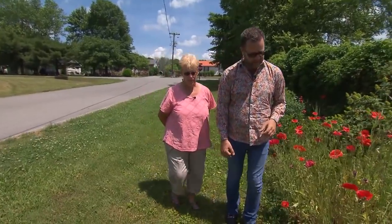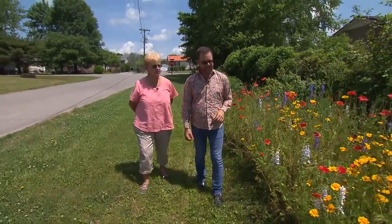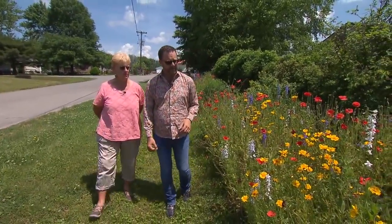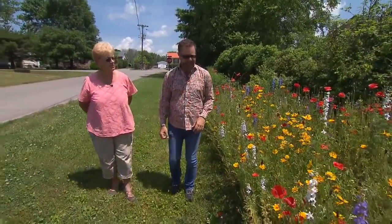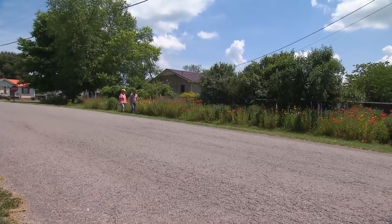Well, for one thing, I wanted to mow less. And everybody wanted to see the inside of my yard, so I thought I'd bring it outside so as they drive by, I could share that with them. They can enjoy it. Yeah. Brings a little beauty to everybody's life, even if it's just in passing in their car.